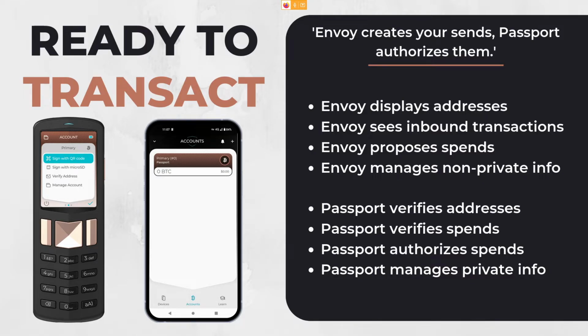So just as a very quick recap as to the roles and responsibilities of both Passport and Envoy. Envoy will display receive addresses. Envoy monitors for incoming transactions to those receiving addresses. Envoy, after you've received, can propose spend transactions to any other Bitcoin address or person that you want. And Envoy does not manage any private information. Passport is able to verify receiving addresses that Envoy shows. Passport will verify the spends that Envoy proposes. Passport will also authorize those spends, and Passport is the keeper of all of your private information and all of your Bitcoin secrets, if you like. So that's the clear distinction between the two, and they work beautifully in tandem with one another.